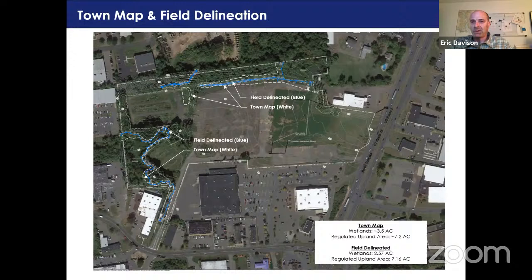Not all of it, but some of it. And the point was just making the point that most of the wetlands on the site have been manipulated or altered. Commissioners, if I may point out for clarification again, the white dash line he's showing there is the existing town mapping, and the blue lines are what he flagged in the field. So you can see where it increases in some places and decreases in others.